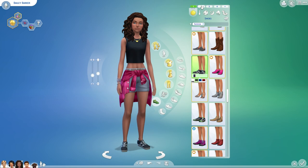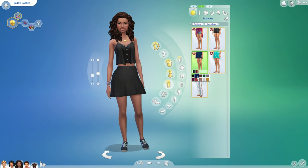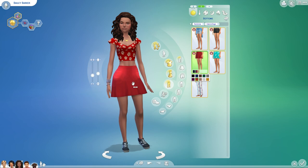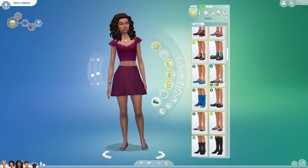And I also tried to use some of the new cats and dogs pieces too. So these shorts with the flanny wrapped around, that look was a new piece from that expansion pack. And then just teaming it with a nice cropped top. And then I thought this swing skirt was so cute, so I decided to make that into an outfit as well. And it took me a while to find an outfit that I was feeling. In the end, I was like, should I make it red with this crop top, or should I make it a nice purpley color? And I just thought the purple matching top and skirt was really nice. And it's still got that typical Bailey vibrant, flirty, feminine structure taste as well.